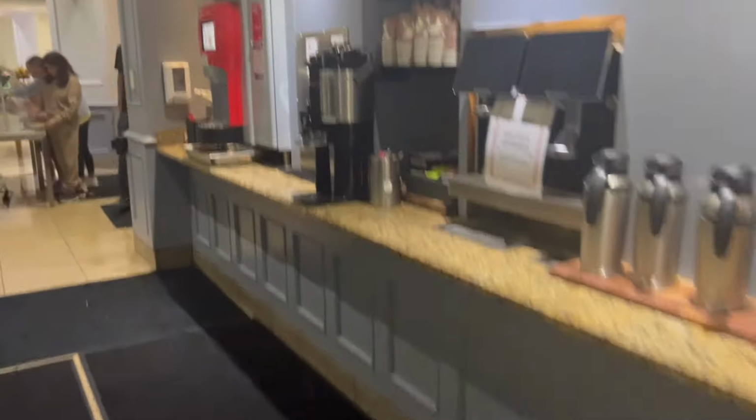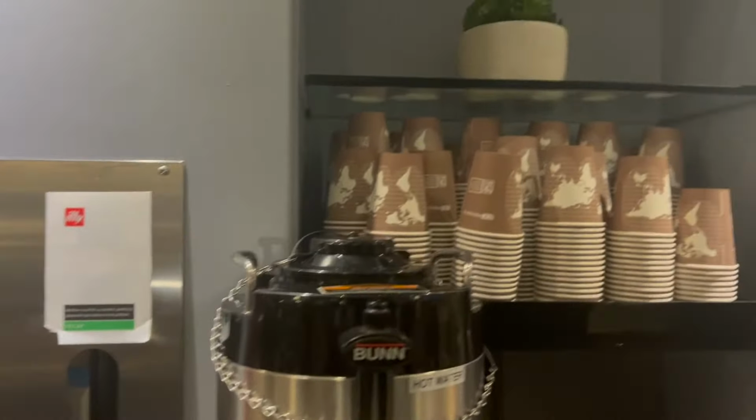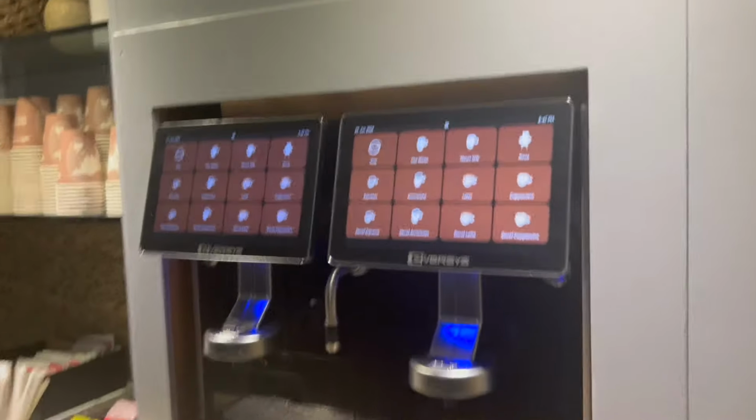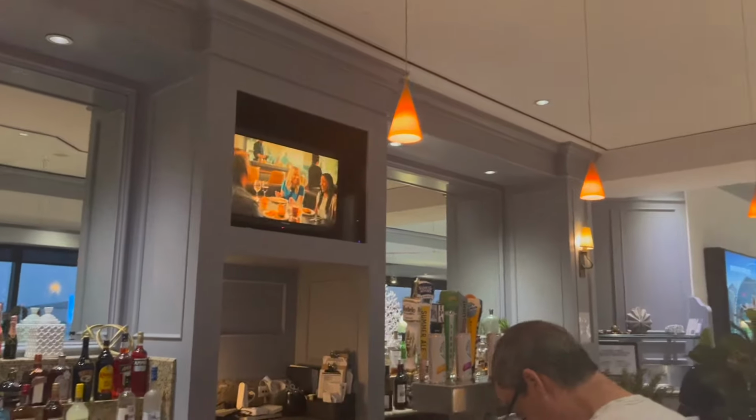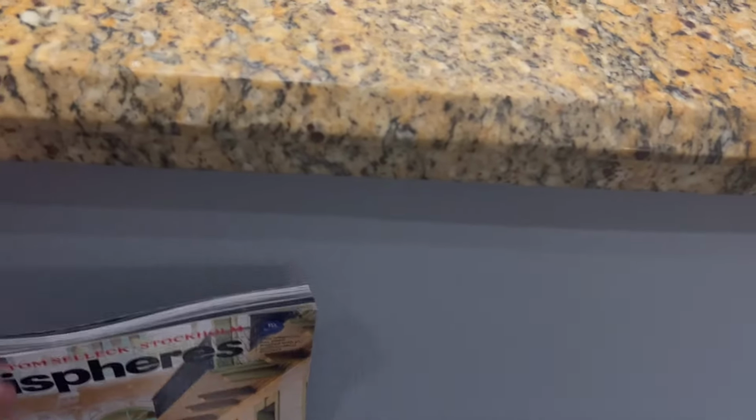For the coffee that they offer in airport lounges, United Airlines partners with Illy Coffee, so you'll find an Illy espresso machine with drip coffee, as well as a soda machine. The SFO Club offers a full-service bar, however note that you'll have to pay for premium alcoholic beverages. I was really impressed to find a copy of United's Hemispheres magazine in their United Club Lounge.